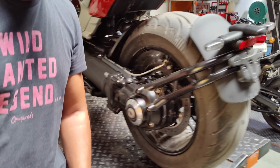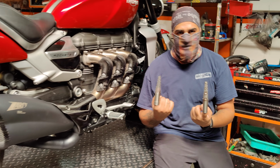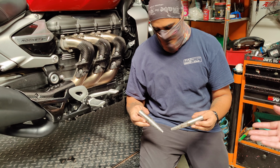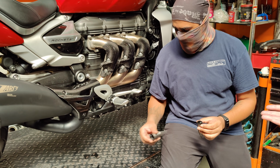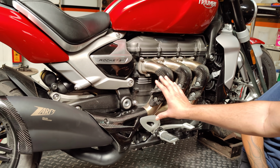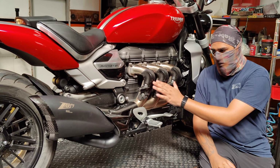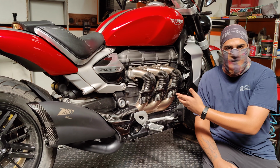But that's not all. It comes with two removable DB killers also. These are the DB killers that were a part of the package, which are not being used. And then, Gilles, these three carbon heat shields. These are optional purchases. These three do not come with the exhaust. You can buy them separately.